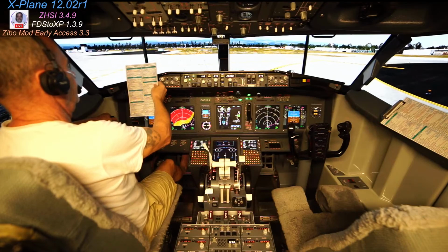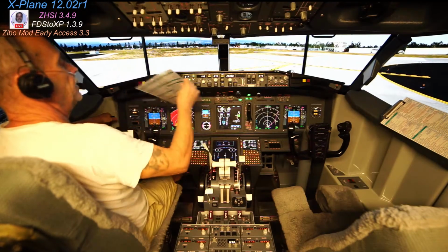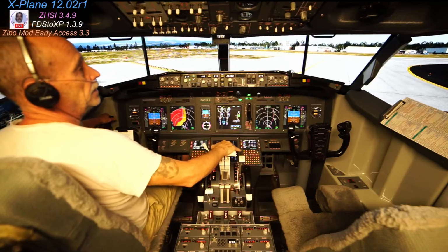Flight attendants, engine start selectors. Oh, you missed those, huh? Auto throttle, transponder, and parking brake. Oopsie. That's what happens, you get a little rusty.